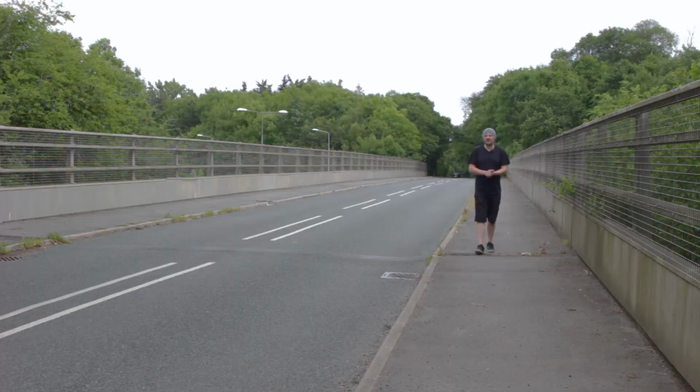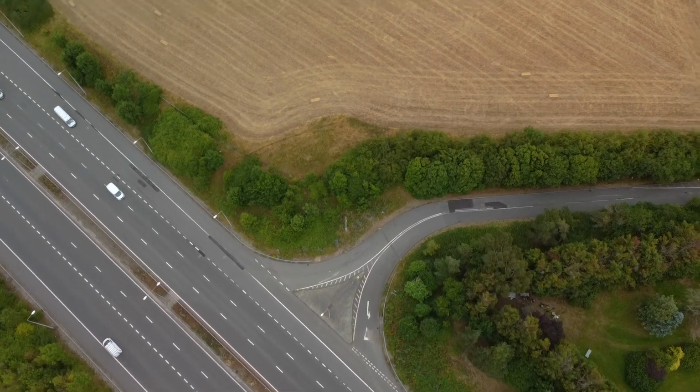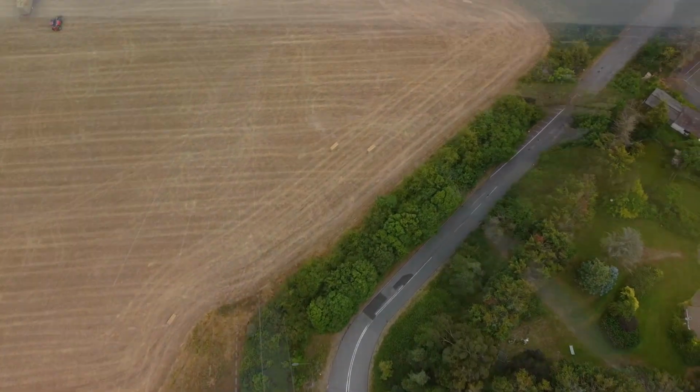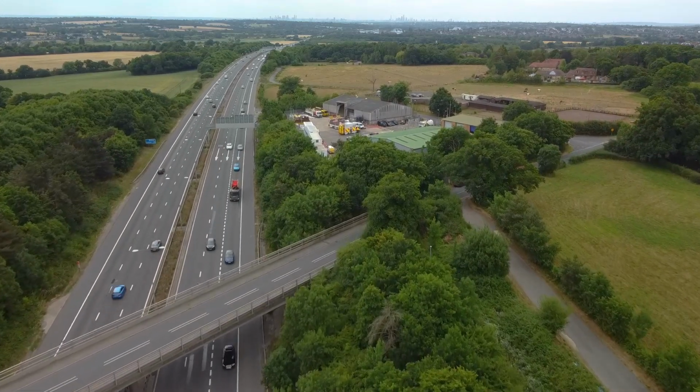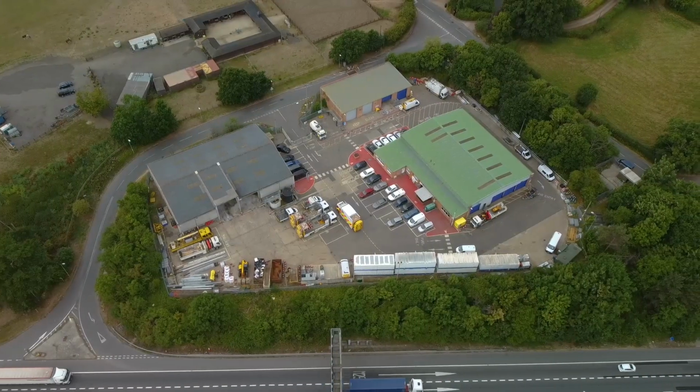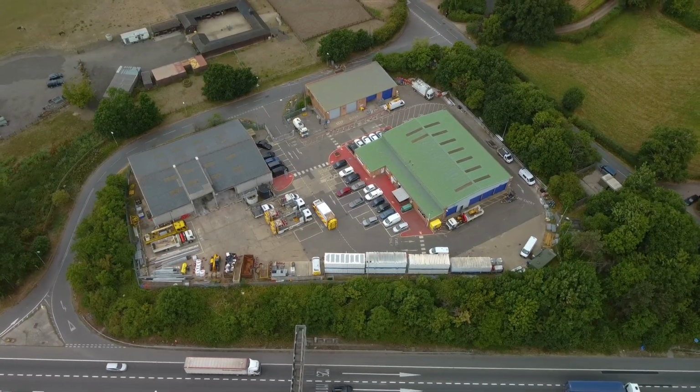Between junctions 5 and 6, the latter being the M25 interchange, you might spot this secret junction. It's mostly used by the Highways Agency, who have a depot nearby. They store gritter lorries there and the like, and occasionally we'll see use by the emergency services as a turning around point or an emergency access point.